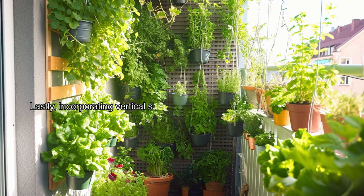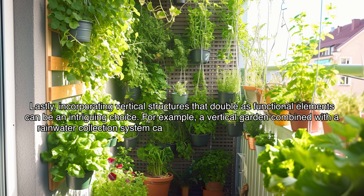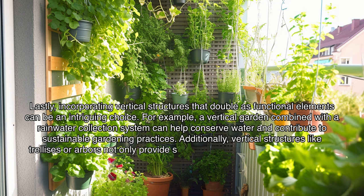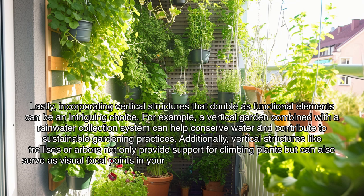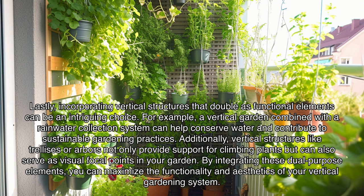Lastly, incorporating vertical structures that double as functional elements can be an intriguing choice. For example, a vertical garden combined with a rainwater collection system can help conserve water and contribute to sustainable gardening practices. Additionally, vertical structures like trellises or arbors not only provide support for climbing plants but can also serve as visual focal points in your garden. By integrating these dual-purpose elements, you can maximize the functionality and aesthetics of your vertical gardening system.